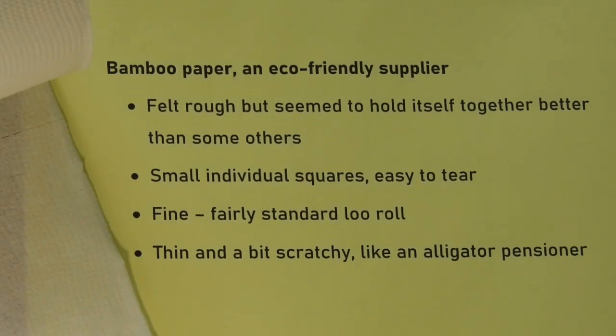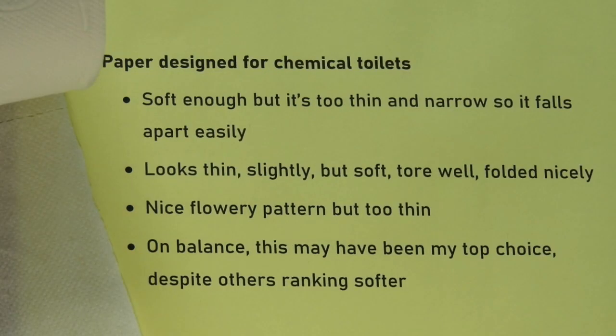Roll T, Thomas Crapper, bamboo paper from an eco-friendly supplier, was fine, fairly standard loo roll. Roll K, Kurt, was the paper designed for chemical toilets. Looks thin, slightly, but soft, tore well and folded nicely.